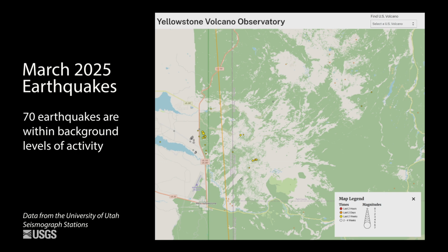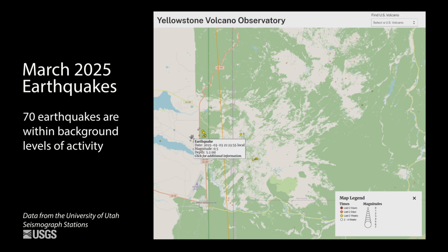There were 2 swarms this past month. A swarm of 22 earthquakes that occurred near West Yellowstone on March 3rd through 4th. The largest earthquake in the sequence was a magnitude 0.55 on March 3rd. The second swarm occurred March 19th through 22nd near West Yellowstone. The swarm of 11 earthquakes included the largest of the month, the magnitude 2.2.